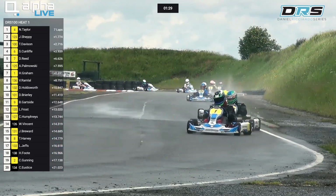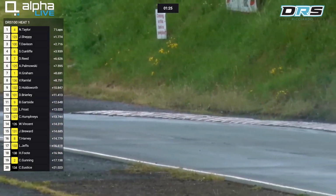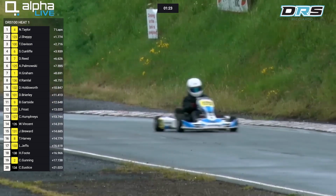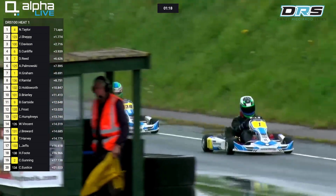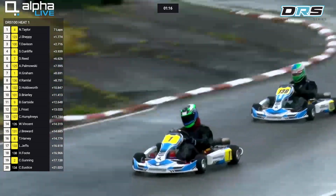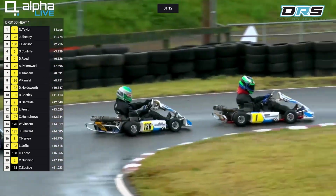Behind Palmowski in cart number 1, coming across the screen now is Harry Graham, then it's Ramlal, Holdsworth, Brierley, Gartside, Frost, Humphreys, Vincent, Brouard, Harvey, Jeffs, Foote and Gunning. Still down in 19th place, so Callum Gunning is not enjoying this wet weather whatsoever. Cody Eustace from the back of the grid, 28th place, up into P20.